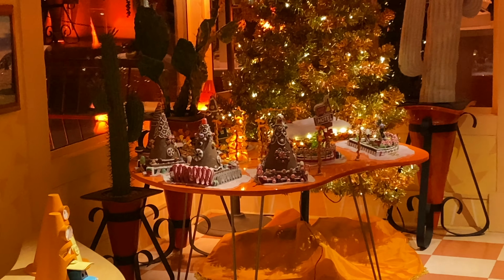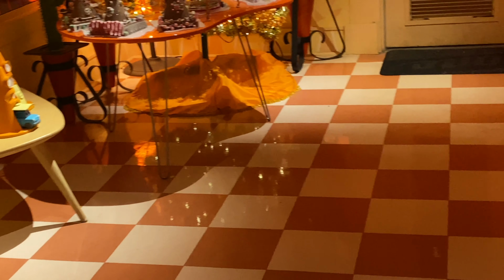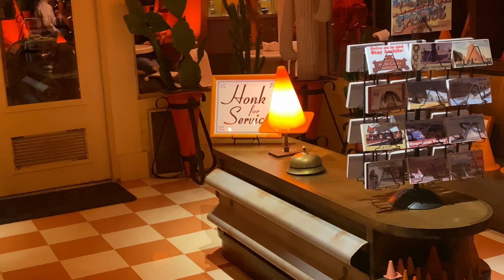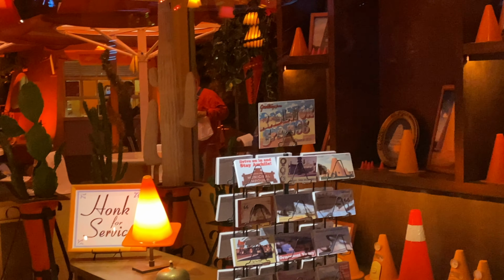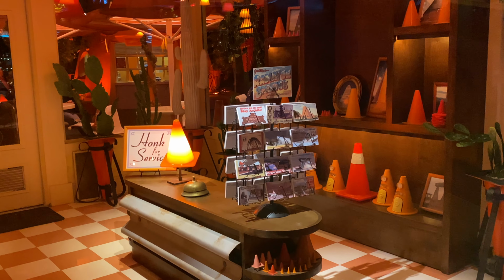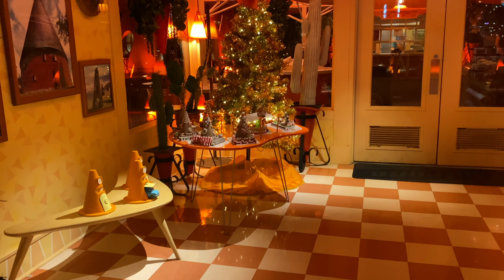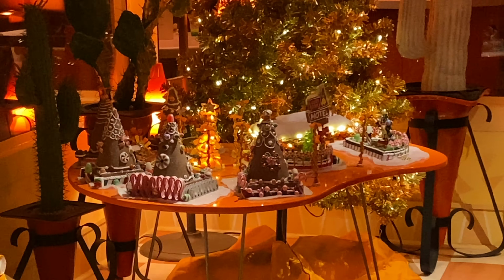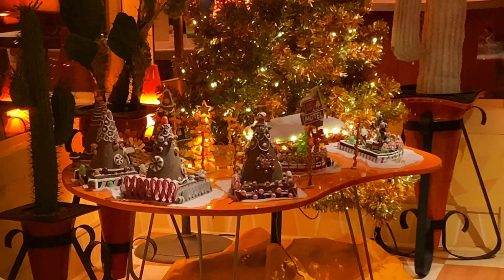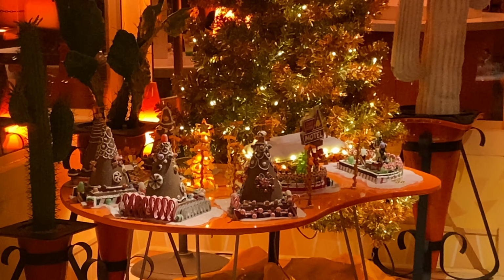You've got some more Christmas decor. You've got this little sculpture, like a model of the Cozy Cone. This great checkered orange tile. Super cute. It's those little things that really set Disney apart, and I love it, and it just makes every square inch of this place feel like Christmas. I just realized those, instead of gingerbread homes, are gingerbread cones. Like when you make a gingerbread house, but instead you make gingerbread cones. Gingerbread cones! I love it! A little gingerbread cone village.